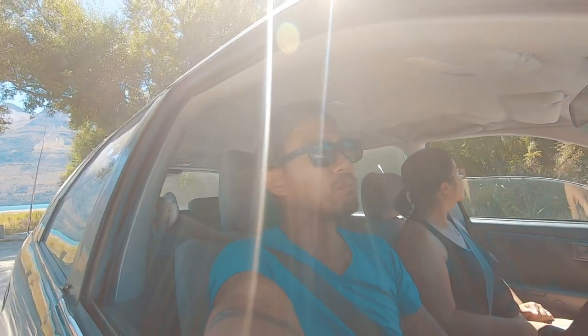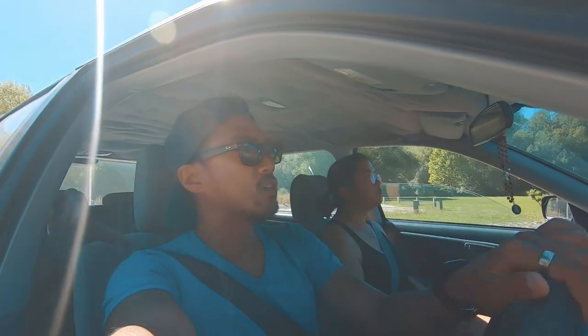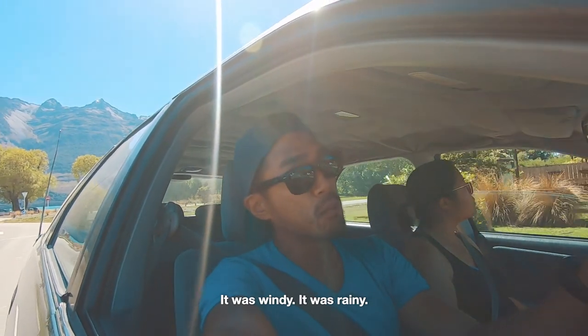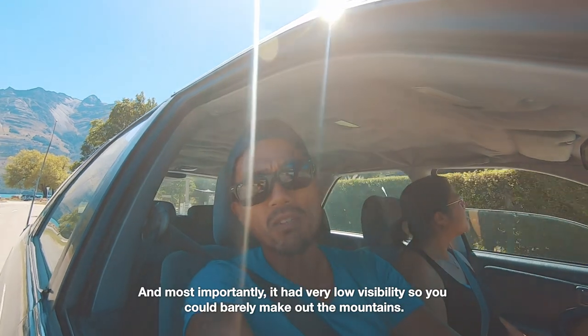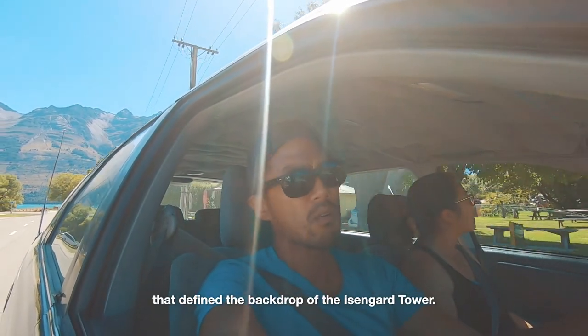Leaving Glenorchy, we're gonna go back to the Isengard lookout. If you guys have seen the vlog, then you'll remember this place. If you haven't, I'm gonna link it below. It was titled A Stormy Day in Isengard. It was windy, it was rainy, and most importantly, it had very low visibility, so you could barely make out the mountains that define the backdrop of the Isengard towers.